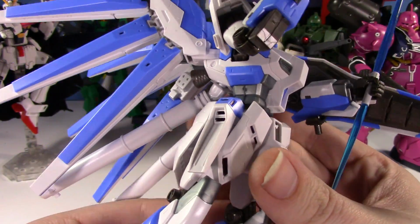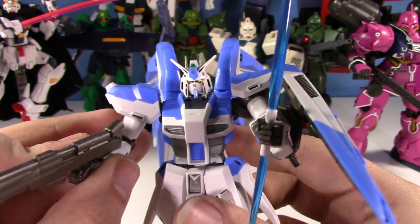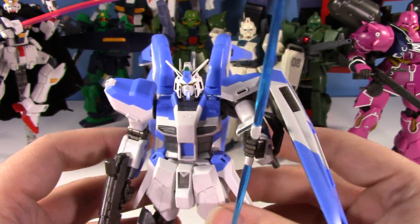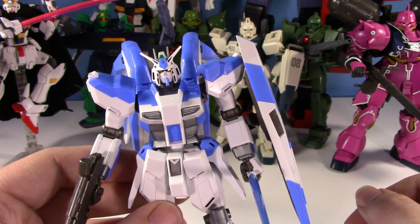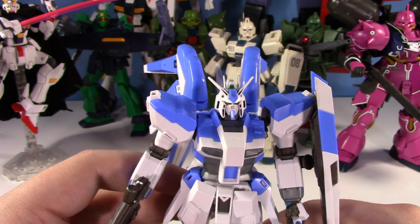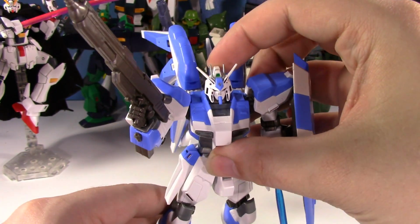I was kind of tempted to get the Build Fighters version of it. Let me know if it's kind of worth it. I don't know, it just seems really similar to this. I really love this, so I might get the Build Fighters. I definitely want to get the Katoki Master Grade version, because it's a completely different design. It's so funny, this is a redesign of a non-canon mobile suit. It's a non-canon variant of the new Gundam, and I think that's hilarious. And it's a redesign of that non-canon variant.